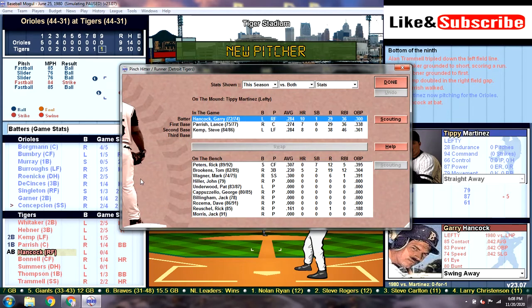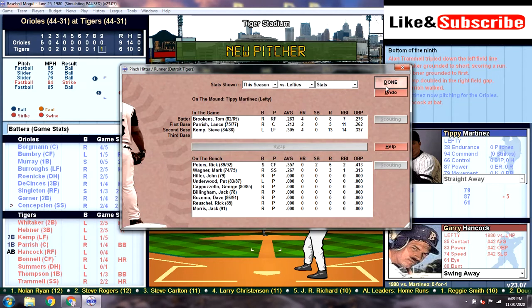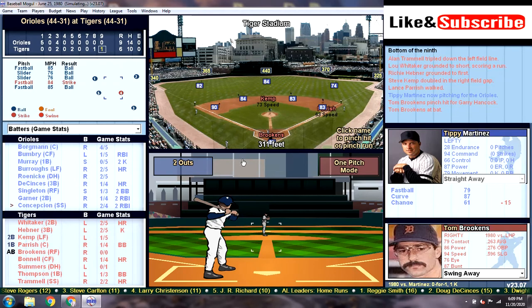A little drama. You know what? Let's see. Man. Peters is .357 versus lefties, but we're going to go with Tom Brookins, who does have home run power. He has been clutch this year. And maybe, just maybe, he's got one more little bit of magic. Here we go, folks. Oh, wild pitch.